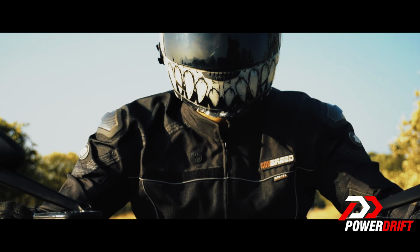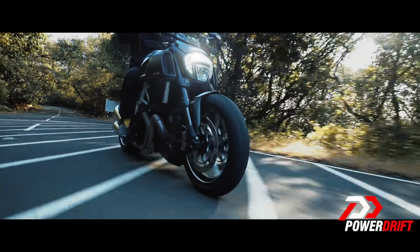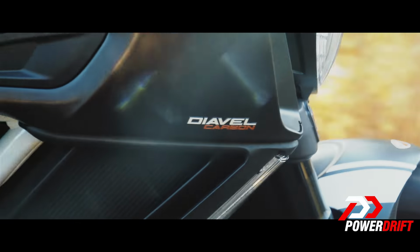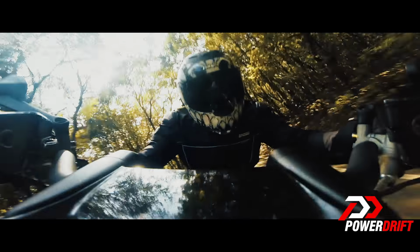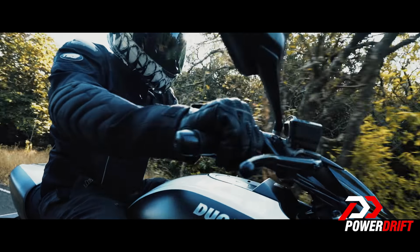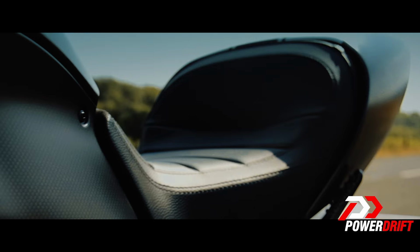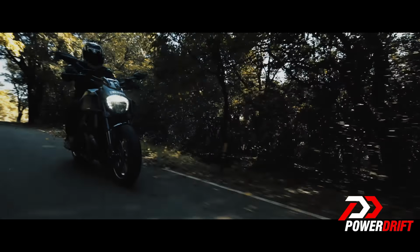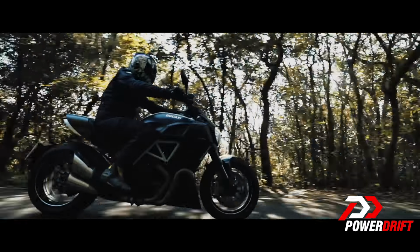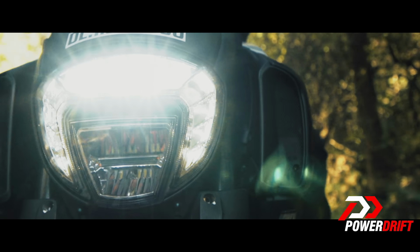Switch to touring mode for a change of scenery, one that is passing by in a blur, as you now have all 162 horses on tap and traction intervention reduced to 3, while you're spoiled rotten by the perfectly damped suspension, wide handlebar and beautifully contoured seat, easily the best in business. If this is cruising, this would win over every speed demon there is. The only thing that gets in the way is the sport mode.